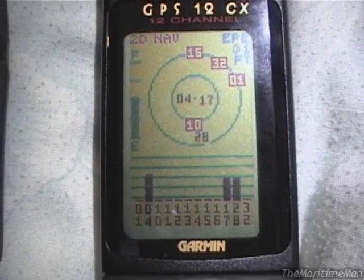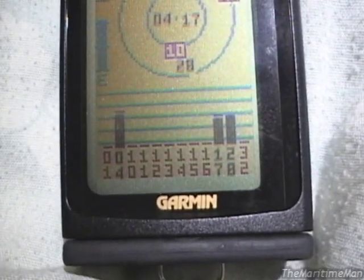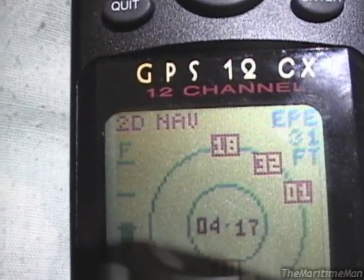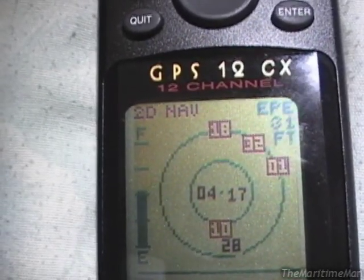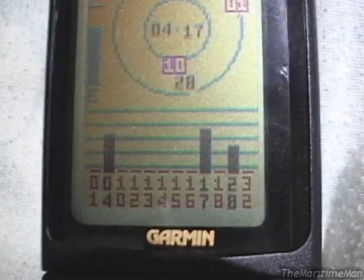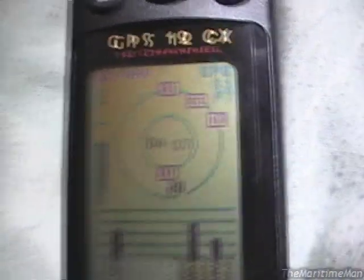Alright, as soon as I shut the camera off, it actually acquired a fix. We're getting data from 3 satellites. It doesn't seem to be attempting to acquire any more. But it says 2D nav, meaning we have a 2D fix, which means it can calculate our position on the Earth, but not our altitude. Once we get a fix from at least 4 satellites, it'll say 3D nav, and it'll be able to give us our altitude as well.